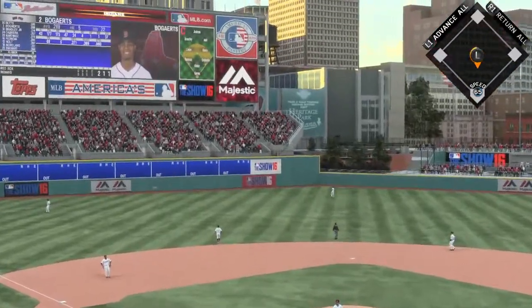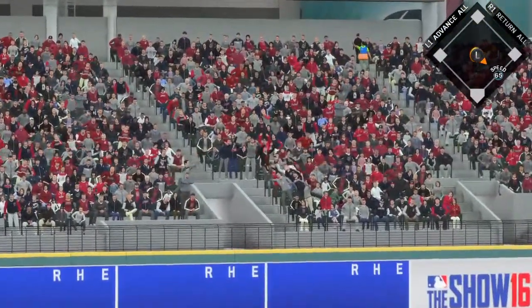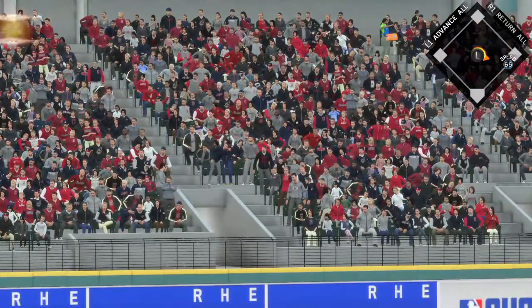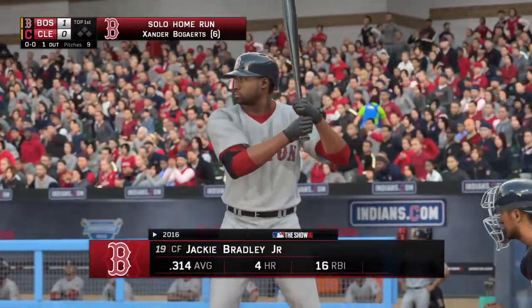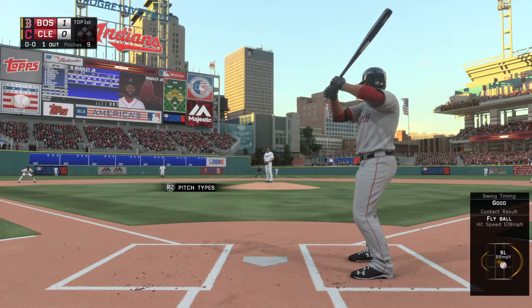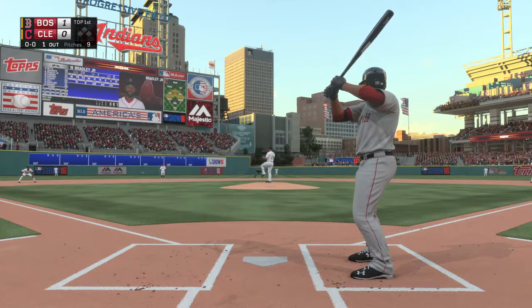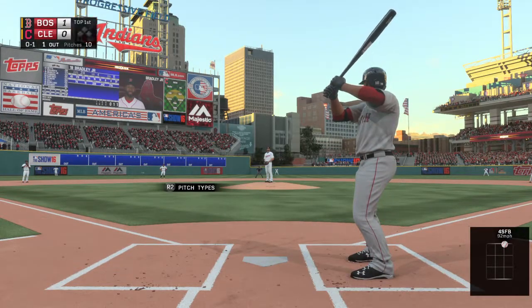And a slider that catches a lot of the plate that time, and it's sent out to deep left center field. And this one is gone. Batting third, center fielder. It's a solo shot for Xander Bogaerts. 6th home run on the season for him, as the Red Sox get the game's first run. It's 1-0.